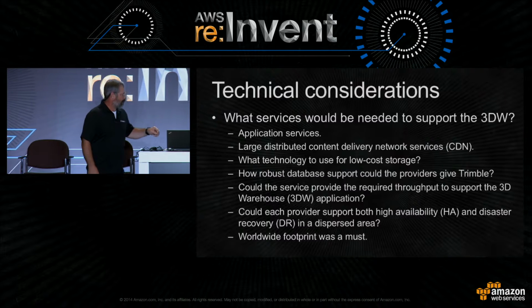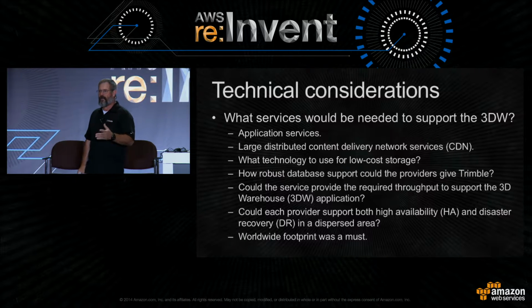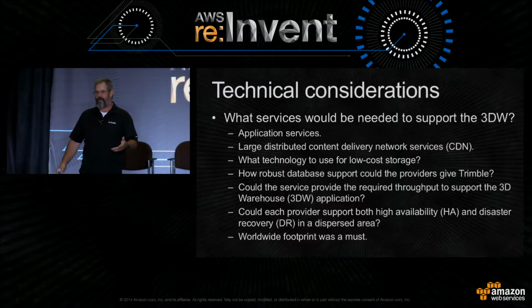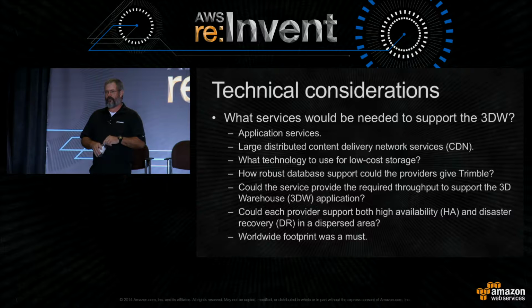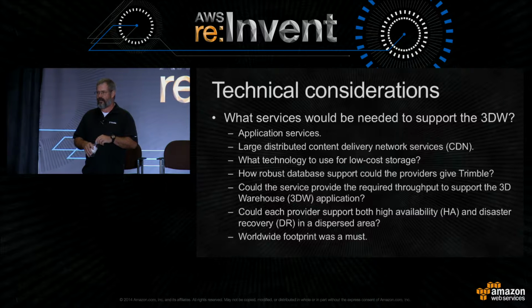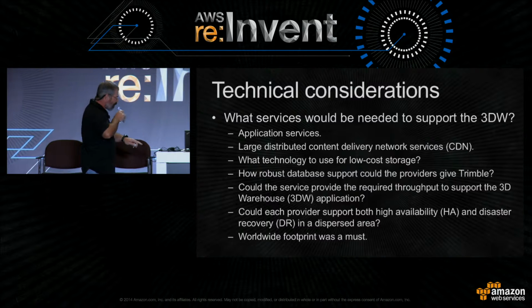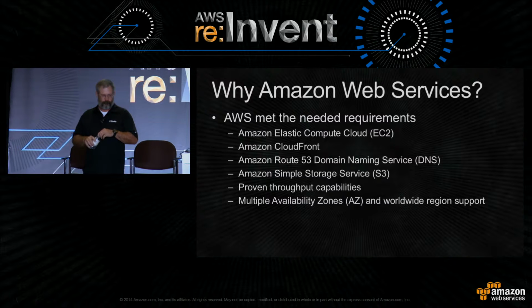One of the things that we were trying to do was make sure that we could put this in one location, but because Google was running this in very diverse locations all over the world, there was always the possibility that we would have to do that. When we started talking about a very large worldwide footprint, your list of service providers, cloud providers, goes down very, very quickly.